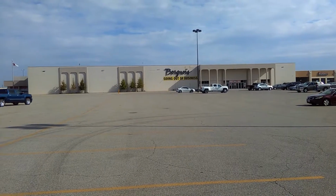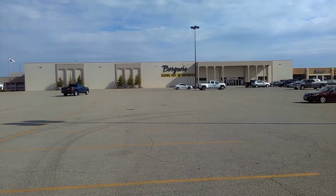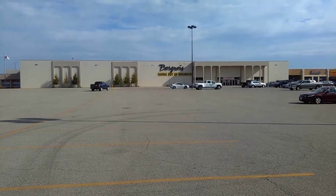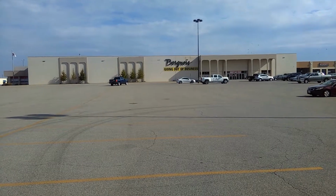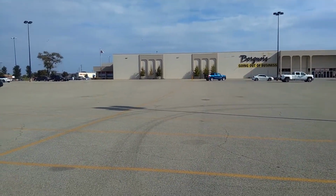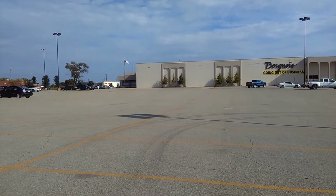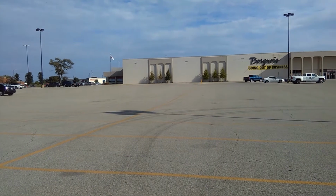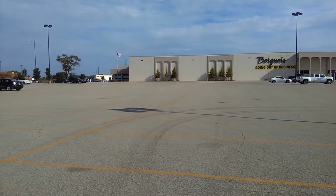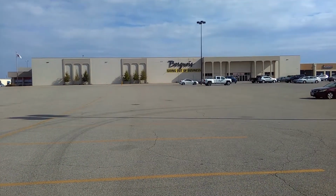Last time I was here, it was almost 10 years ago, and it was brown and had a very vintage look to it, and it still kind of does with those arches and everything. And it had the old Bergner's sign with it. And over there, I believe, is a restaurant for Bergner's. So that's it for the Peoria area Bergner's. My next stop is Galesburg.